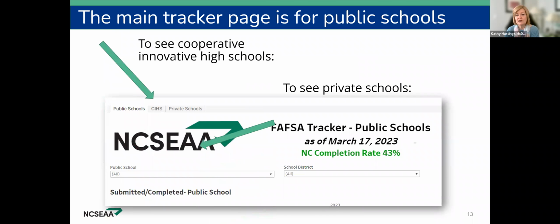Okay, so as I mentioned, the main tracker pages for public and charter schools, cooperative innovative high schools, and private schools have their own tabs.